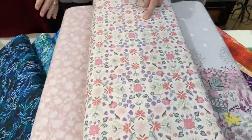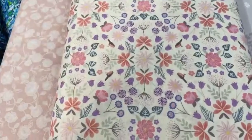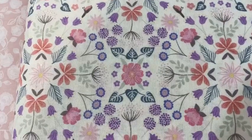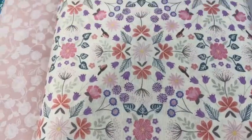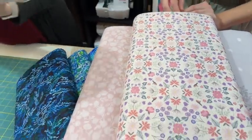Oh, and it has the little birds. It does. And the flowers on this are kind of unique and different. The artwork, I think, is very modern and very nice. It's really quite pretty. So then I decided, that's fun.